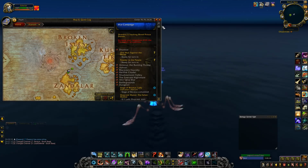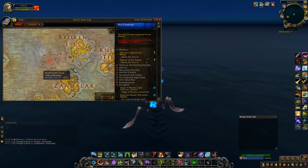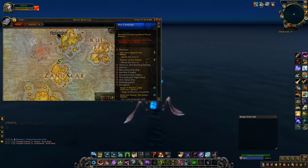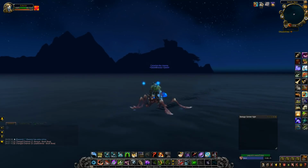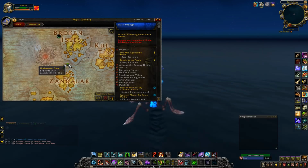Oh. Okay, it did reset. Perfect. I guess I put that in purposely. Okay. Now the underwater cave is 1,000 yards away. And yeah, it almost seems like it's closer to the Broken Isles, which is kind of funny, than it is to Zandalar. But anyways, okay, it doesn't seem like I'm getting fatigue at all anymore, which is nice. Or maybe it's going to pick back up when I get a little closer.